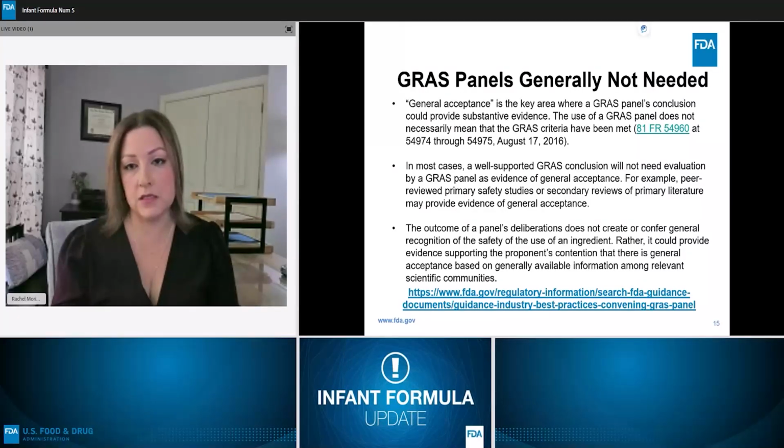However, in some cases, where there are certain ambiguities or nuances in interpretation of data, a properly constituted and run panel can provide evidence of general acceptance of those interpretations among the relevant scientific communities. But in the majority of cases, published, peer-reviewed scientific literature is sufficient to demonstrate consensus, and convening a GRAS panel is not necessary. The link to our guidance for industry, best practices for convening a GRAS panel, is shown here.